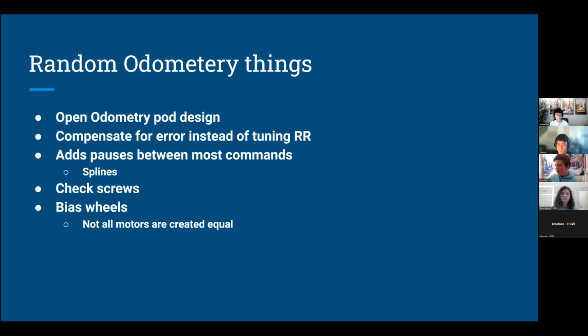The biggest flaw with Roadrunner when you're making paths is that most paths are not continuous. Unless you're doing 2 splines, Roadrunner will actually have to pause between commands. And that's one of the biggest reasons I think teams have started to create their own path following systems, because splines make the robot really unversatile. And if you don't want to do splines, then you have a lot of pauses in your autonomous.